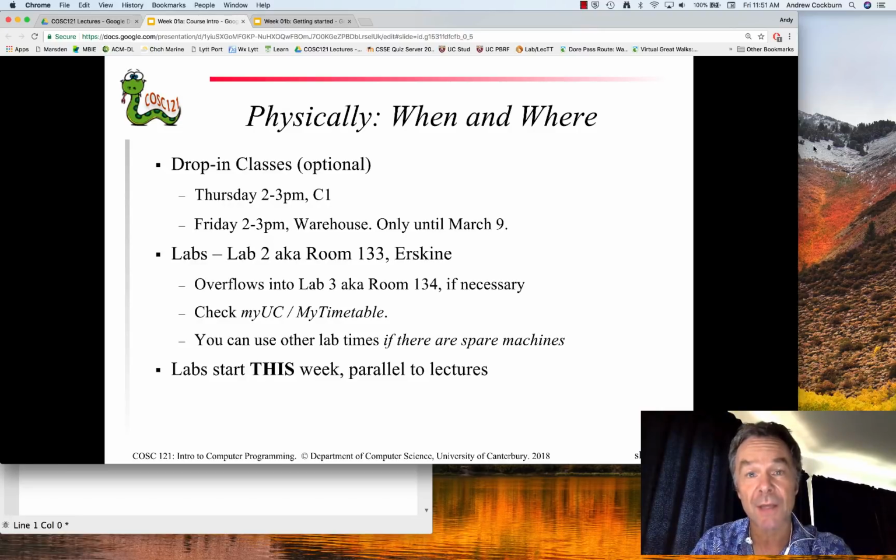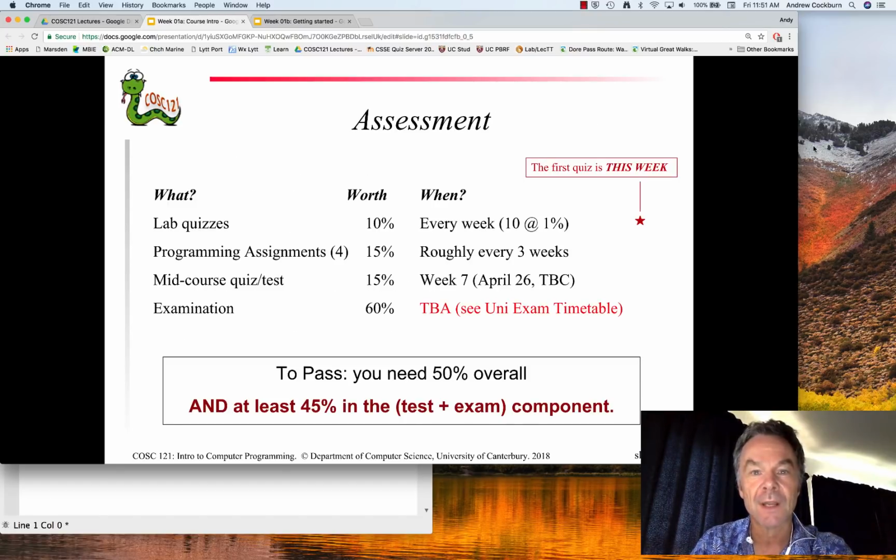Labs, importantly, start this week, so they're occurring in parallel with lectures. So don't forget to go to your lab this week. The items of assessment in the course, well, there are 4 main components. There's the lab quizzes, that's 1% per lab per week.